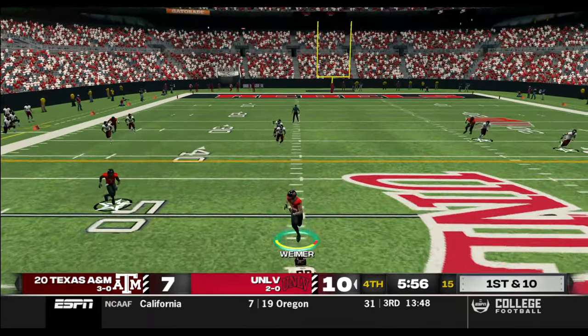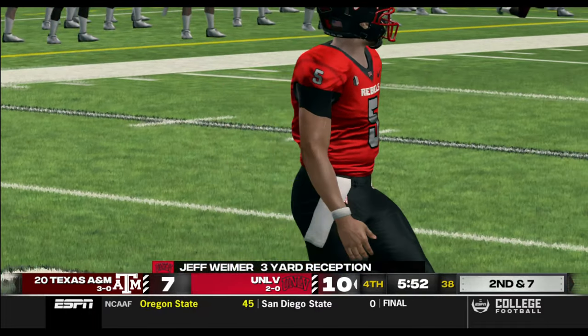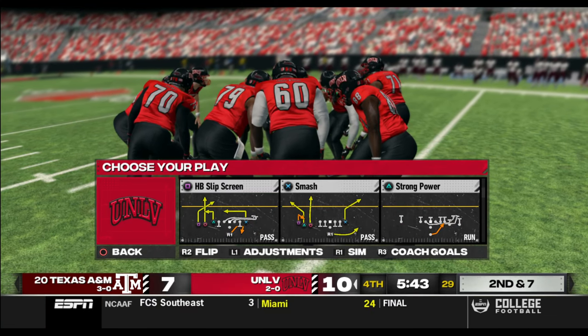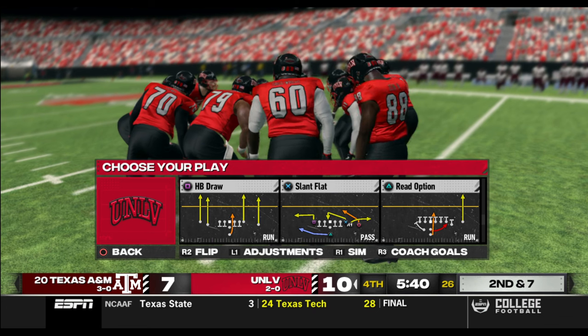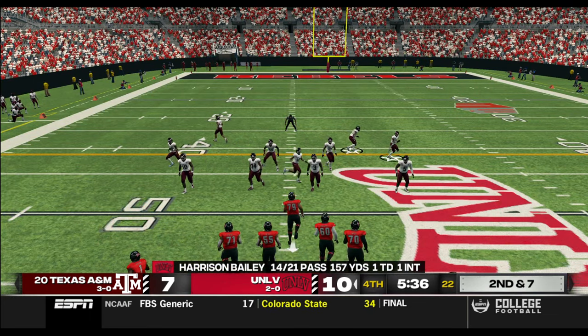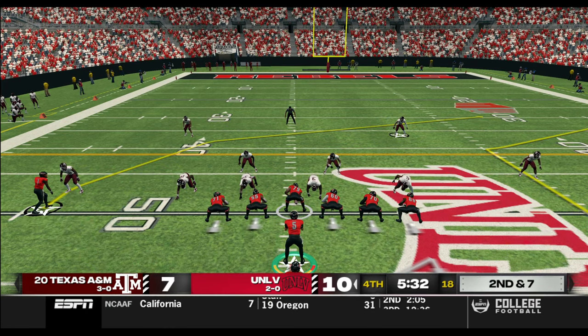Now he tries to buy some time. Quick strike to the receiver. Tackle at the 49-yard line. That's a gain of three on the play. That'll make it second and seven. Second and seven. Ball on the 49. UNLV is up by three.